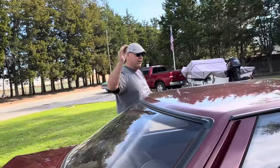You mind if we take it around the block here? Go ahead. All right, let's jump in, babe. I gave you the keys. I got them right here. Sunroof works. Air works.